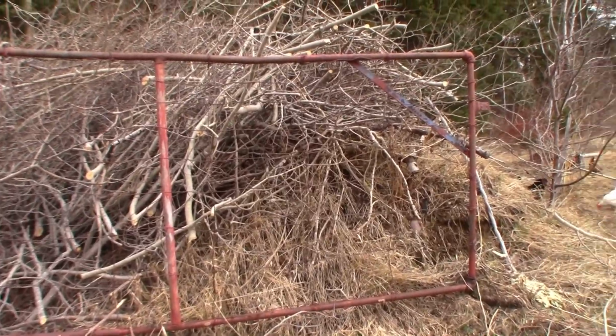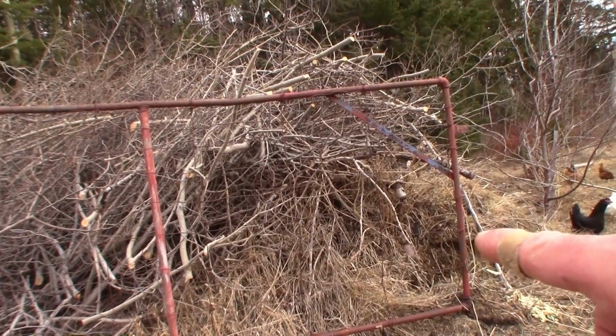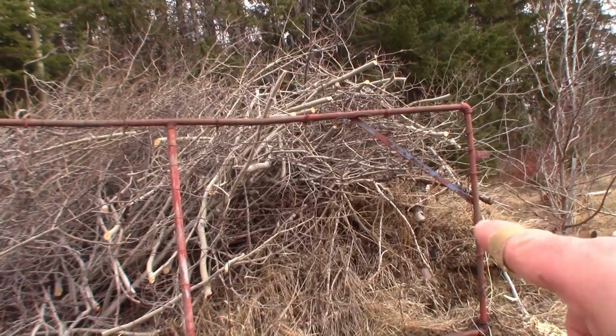Habitat piles. This habitat pile is definitely gone now. Composted down too much. I saw a meadow vole in my basement the other day.